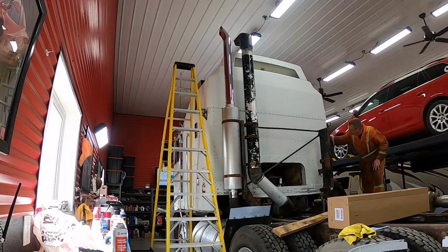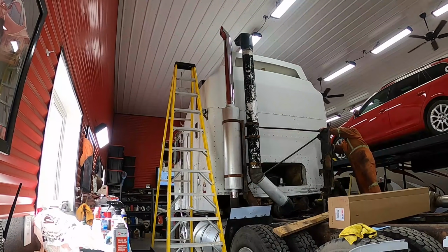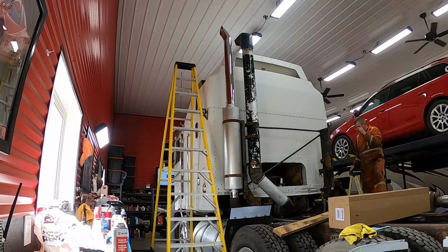Hey, I wonder. That one looks crooked. I was wondering if I could straighten it up a little bit. Almost looks like I should be able to shim it.